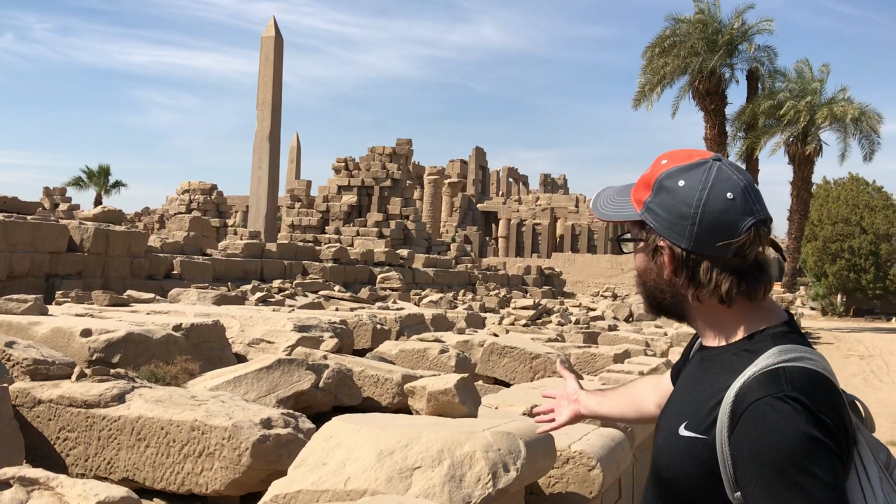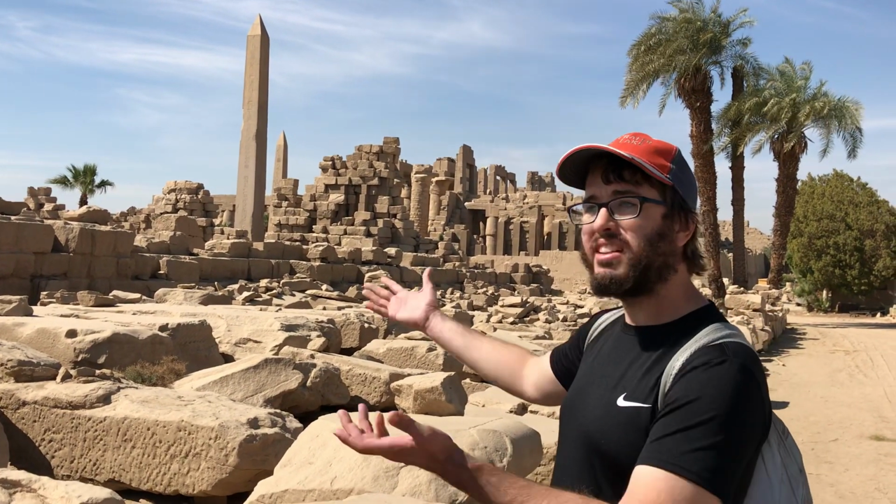It's sort of the world's hardest puzzle. And even though it's not very glamorous, it's some of the most important work that archaeologists do. And if I come back here in 20 years, all of these pieces laying here will have been put back together into another part of this amazing temple.